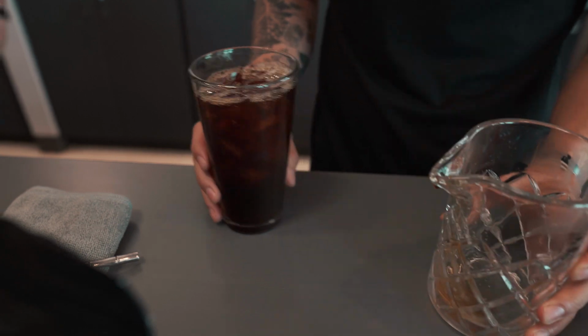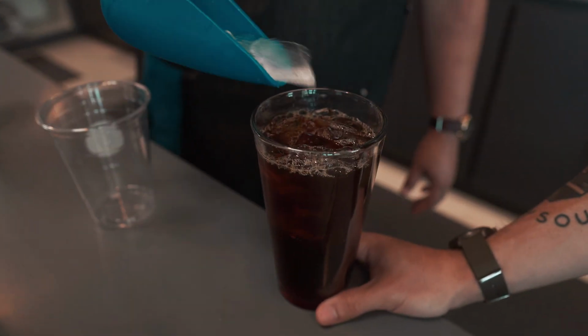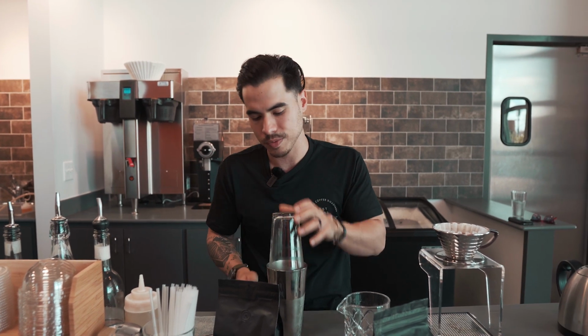I'm gonna get this topped off with a little bit of ice. One of the things we like to do too is shake that up. Sometimes this opens up a little bit of the aromas you like to smell, or sometimes it opens up a little bit on palate, but it actually makes it get like the head of a beer, so check it out.